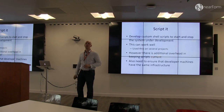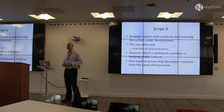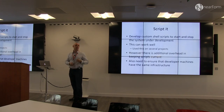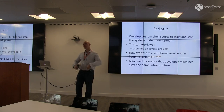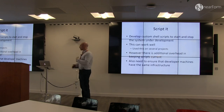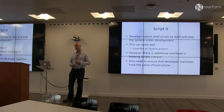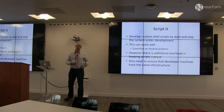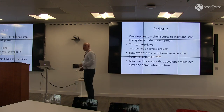Another approach is to write custom scripts. And I'm sure there are people here doing microservices that have been through this loop. We've been through this loop as well. You write custom bash scripts or use Node or whatever it is to tear your system up, even to run checkouts, to run builds across your whole slew of services. And that's fine, and it works pretty well, but the issue is that if you're doing a lot of projects like we do, you have to repeat that for every project, which can be pretty inefficient.